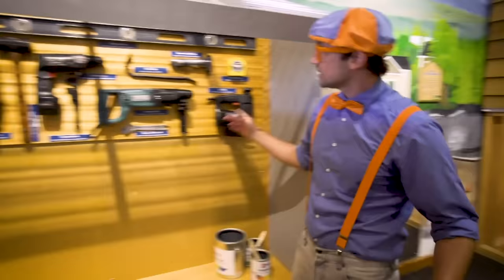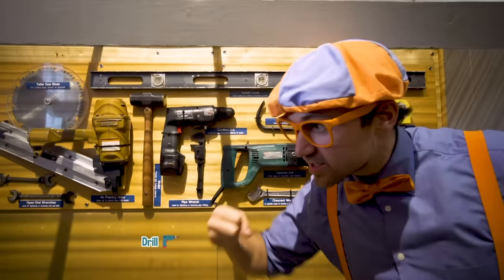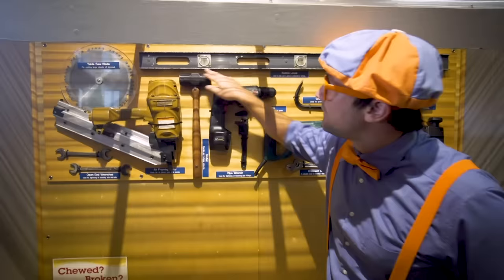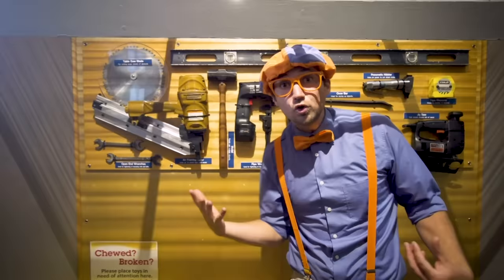Whoa, and look at all of these. Looks like we have a tape measure, so then we can measure things. Ooh, looks like we have a cordless drill, so then we don't have to go really slow with our hand. This just goes wee, wee, wee. Ooh, and a big mallet. Yeah, they're kind of like a hammer, but with bigger heads on it. And check this out, an air framing nailer. This is what you use to secure the roof. Yeah, with nails.